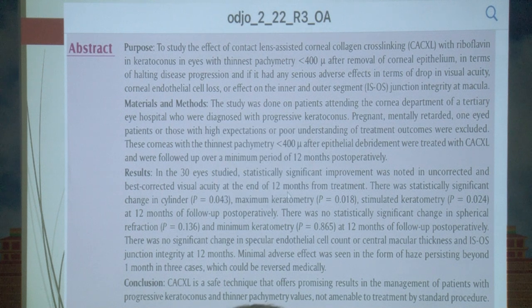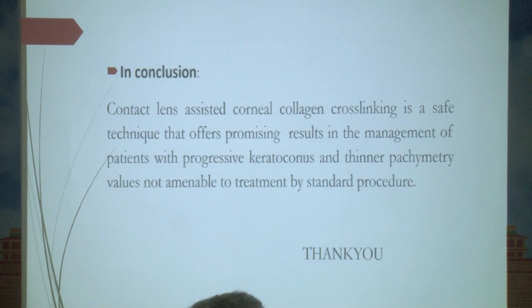So in our case series of 30 patients, none of the patients showed progression at the end of 1 year, and subsequently they have been followed up for more than 3 to 5 years. None of them have shown any progression. Immediate post-operatively also all were doing good, except 3 cases which had persistent haze that took an extra month to be reversed medically. So in conclusion, contact lens assisted corneal collagen cross-linking is a safe technique that offers promising results in the management of patients with progressive keratoconus and thinner pachymetry values, which are not amenable to treatment by the standard procedure. Thank you.